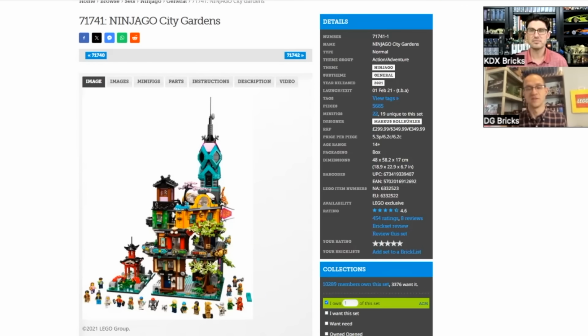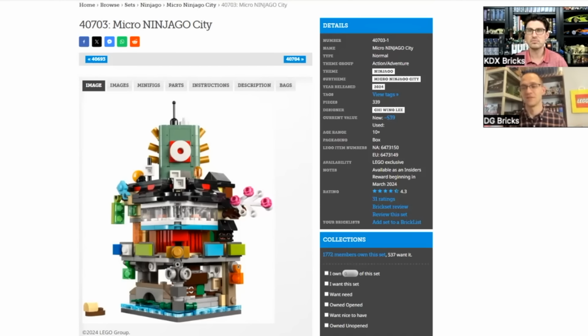2 concerns I have. The first is that the 2 in this series that have already retired, Ninjago City and Ninjago City Docks, were a lower price point, closer to 200, 230, or 250. This set retailing at 350 leaves a little bit less room to grow from that price, or even from the 20% off price.